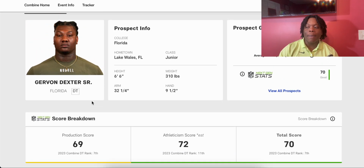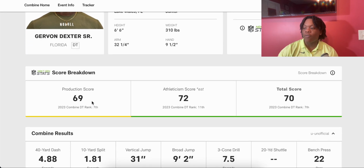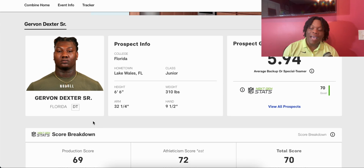He showed me in the bag drills everything I needed to see. A guy standing at 6'6", 310. We look at the arm length. We see the hand size. I think his best football is ahead of him. He was one of the highest ranked high school players, but he didn't have the college career that we kind of expected. We talked about some issues. Why didn't it work? We questioned if he's always ready to go, if he's always playing his hardest. I think in the right team, challenge him, get the best out of Gervon Dexter, because I think there's a lot to be had, a lot of potential.